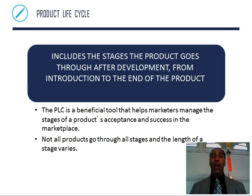The PLC, or the product lifecycle, is a beneficial tool that helps marketers manage the stages of the product, acceptance, and success in the marketplace. So once people accept it, and then you start to have success, and then you go into your growth phase. Not all products go through all stages, and the length of the stages vary. So not all products. Some products may just go to growth and then decline, right? No maturity. Or some may just go to maturity, stay there for a long time, and then go straight to decline, right? It varies. It depends on what type of product.